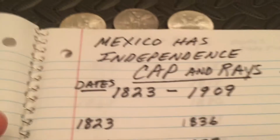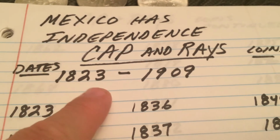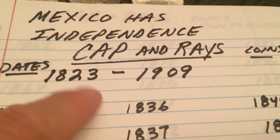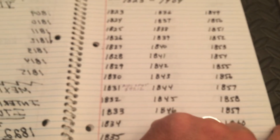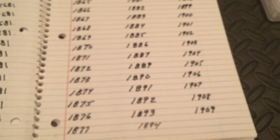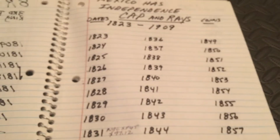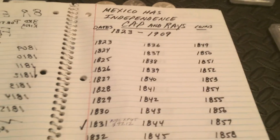Next. Mexico now has its independence. Now you can see how big of a stretch this is going to be. 1823, which is so difficult and so expensive to find, through 1909. And then we go to a different one. So you can see what I did here. I have all the years. Hopefully, I write it down. Hopefully one day I'll get them all. And then I go to the next page, as you can see, all the way to 1909. So ultimately, I got the 1831, and I get to check it off. And that is my coins for the month, ladies and gents.